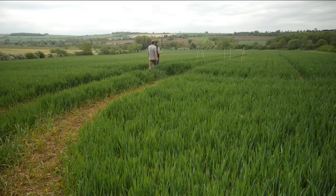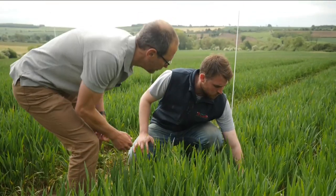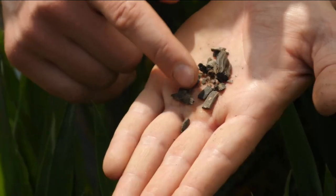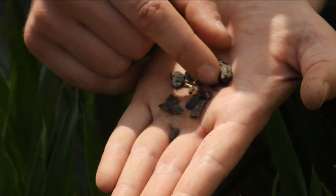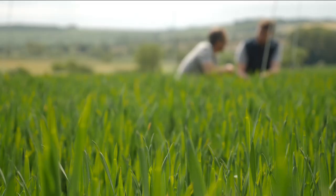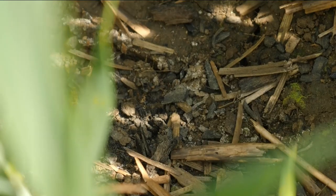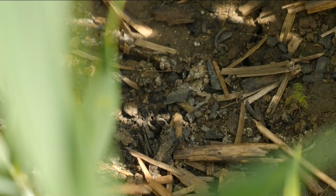So this is winter wheat. It was drilled back in October with a direct drill. In the soil of this research farm in Leicestershire, there is black gold. So what have you got? So this is biochar. This was spread last October. It's similar to barbecue charcoal, but has a priceless quality. When spread on fields, the carbon in the charred wood could be stored in the ground for centuries to come.